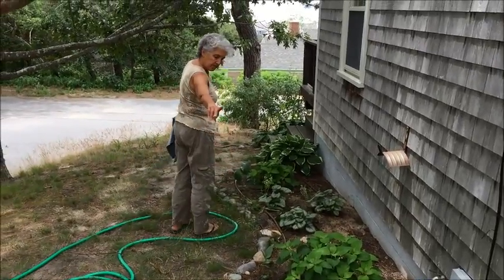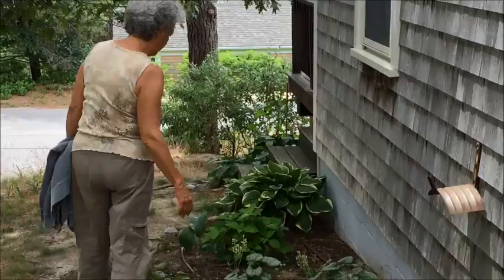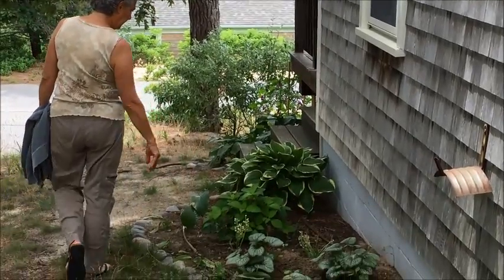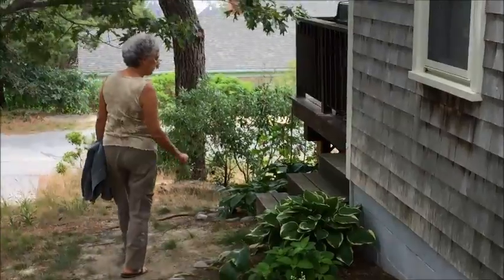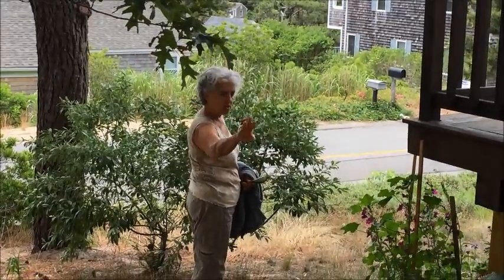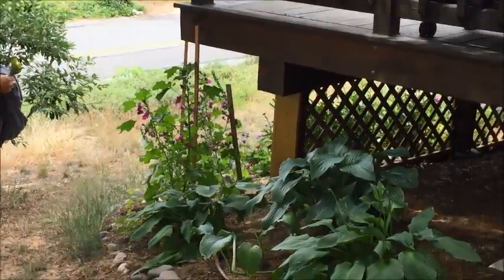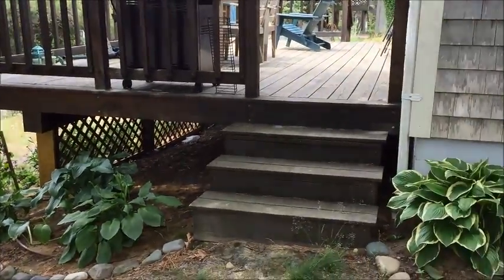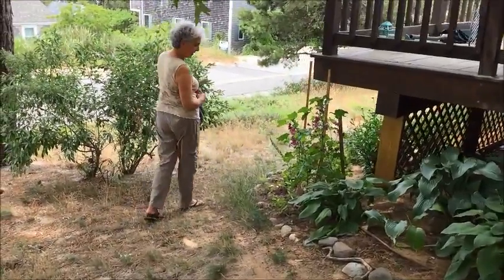And then I transplanted some lily of the valley from Cambridge, but that hasn't quite taken hold yet. But these seem to be growing, that's good. Another hydrangea, more hostas. Shade garden hostas sort of flank both sides of the stairs of the deck. And then in the front, we have a new garden, which I'll show you next.